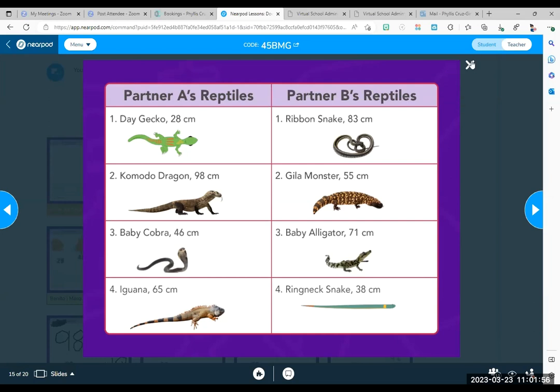Anybody want to take a guess? Okay, let's see. Asa, which one do you think it is? Now, here are your choices. 71 plus 16, is that 83, 55, 71, or 38? Which one of these lizards do you think is the lizard she compared hers to? 1, 2, 3, 83. 4. 83? Okay. Is that right?